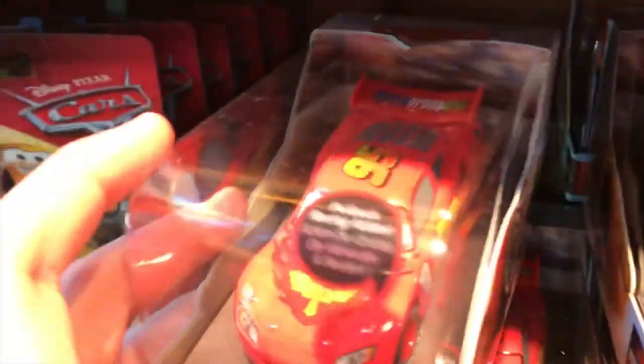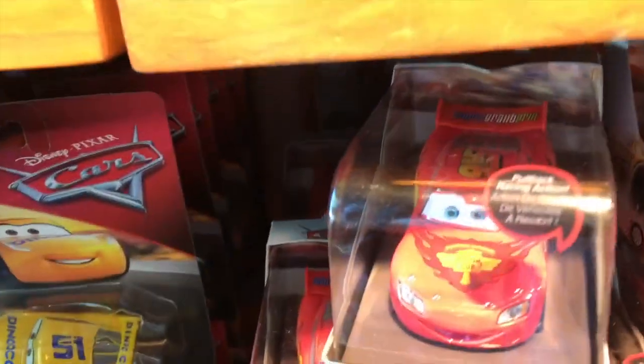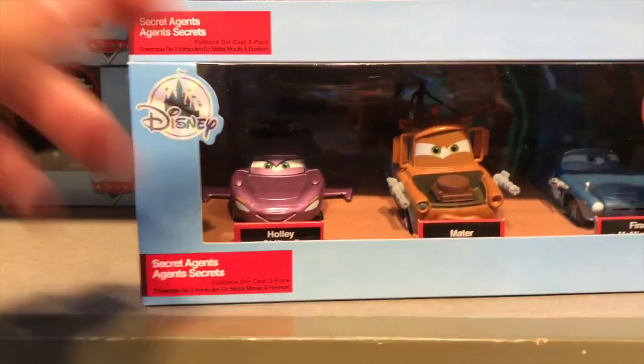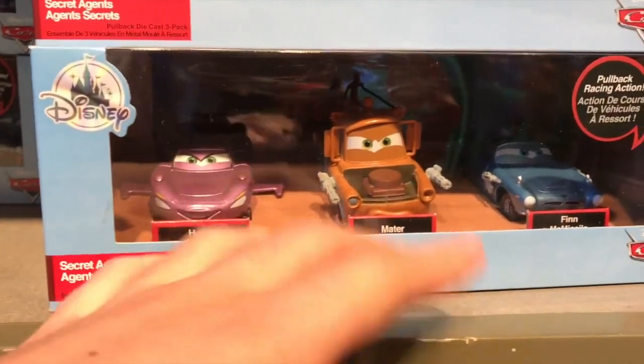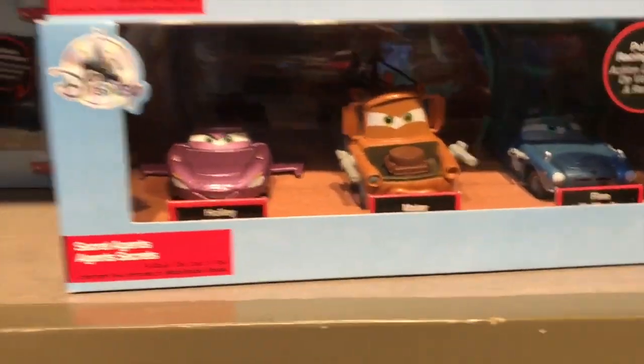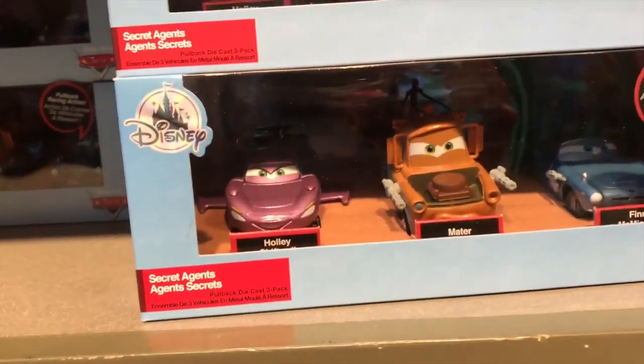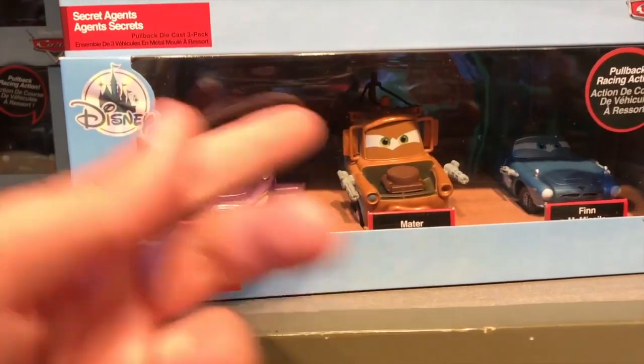I actually kind of want to pick up the Cars 2 McQueen. I think it's going to move them out. So I'm picking up the World Grand Prix McQueen, the Cars 2 one, and also this 3-pack because I wanted to get these three when they were out, and I never did, and now they're here, and they're not at my Disney store anymore. So I'm going to pick up the Mater, Finn, and Holly pack, which is really cool, considering that I don't think Mattel ever made a Finn with weapons.